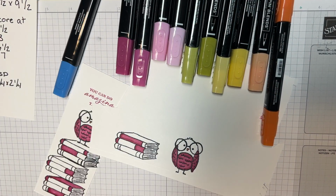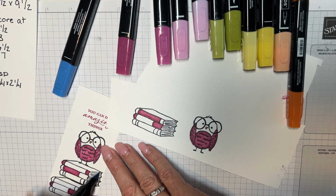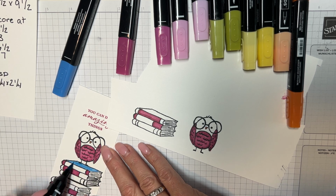I'm going to do As Your Afternoon next because I really do like this color. And this is actually the very first time I have used it. So I was like, ooh.